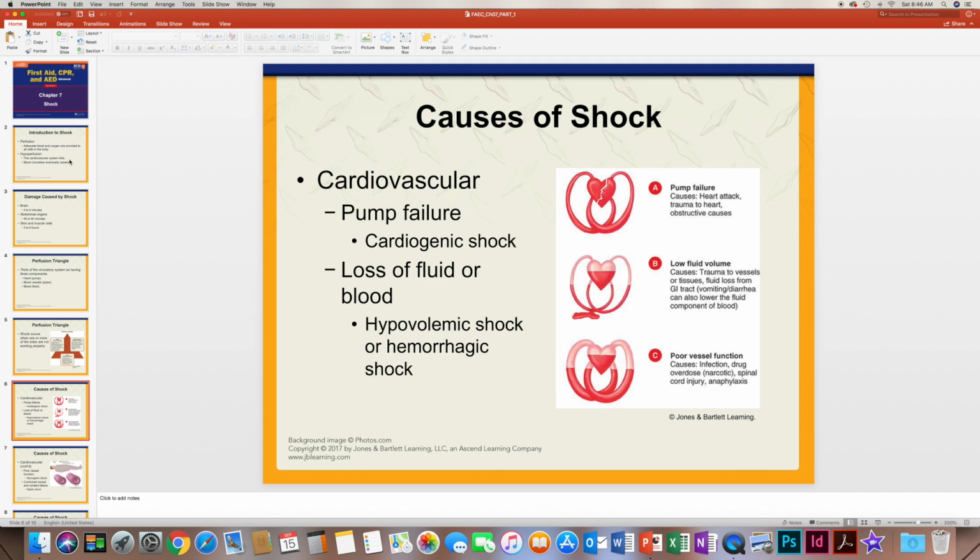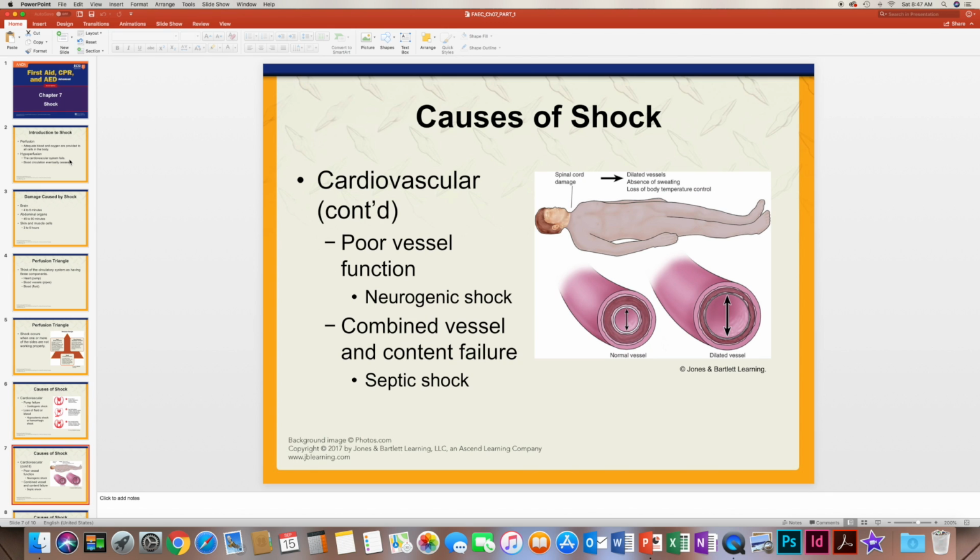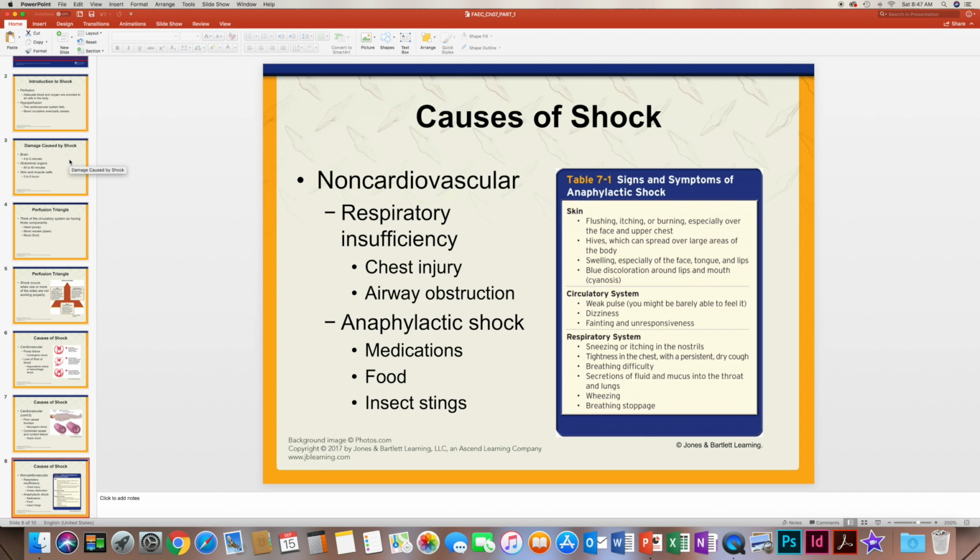There's also poor vessel function, which can be caused by an infection or some drug overdoses from narcotics, spinal cord injuries, and even anaphylaxis, which is an allergic reaction that can cause issues. If there's poor vessel function, you can also have what's called neurogenic shock, and a combined vessel and content failure will equal septic shock, which is very dangerous.